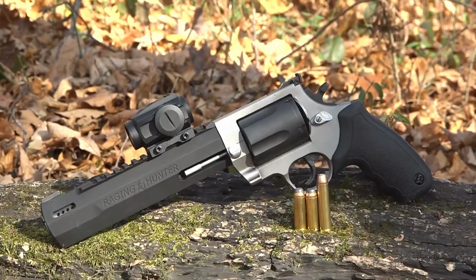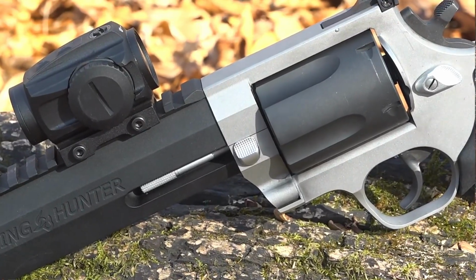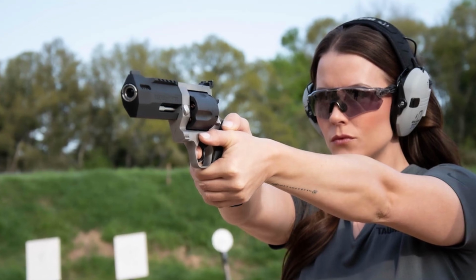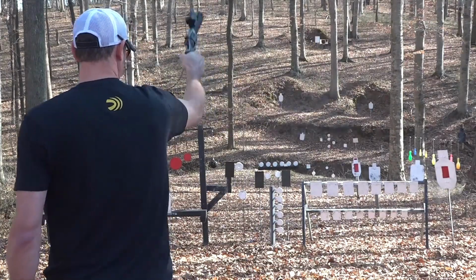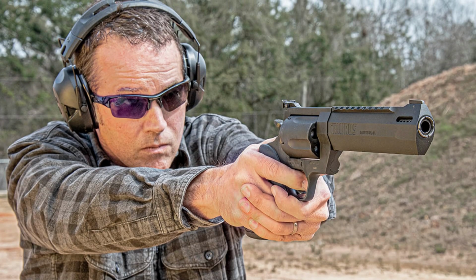The frame is massive, with a cylinder nearly 2 inches wide, and Taurus includes a dual stage brake that knocks recoil down about 30%. And here's the kicker, it's not limited to one round. This gun can chamber .460 S&W Magnum, .454 Casull, and .45 Colt. That's 3 different power levels out of a single revolver.